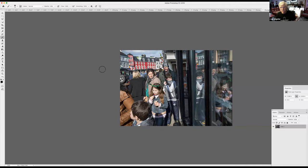Here's using a reflection in the shop window. It doubles the amount of people in the picture. Quite typically, I don't get these kinds of photographs in one exposure. I'll find the scene and I'll do a lot of exposures. I'll just shoot a bunch, and out of 15 or 20 photographs, I'll pick out the best one.